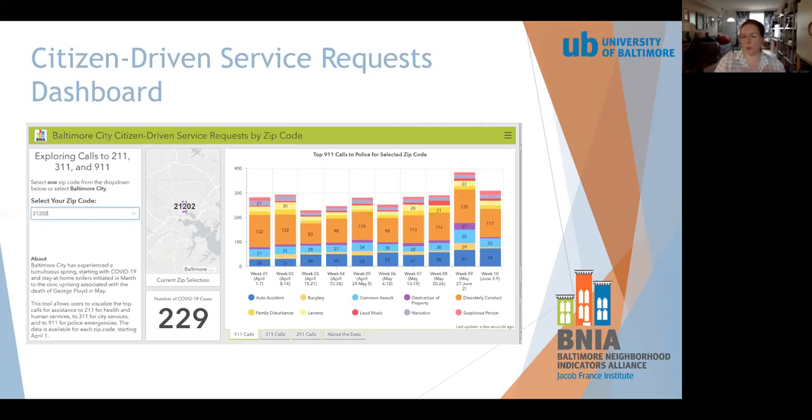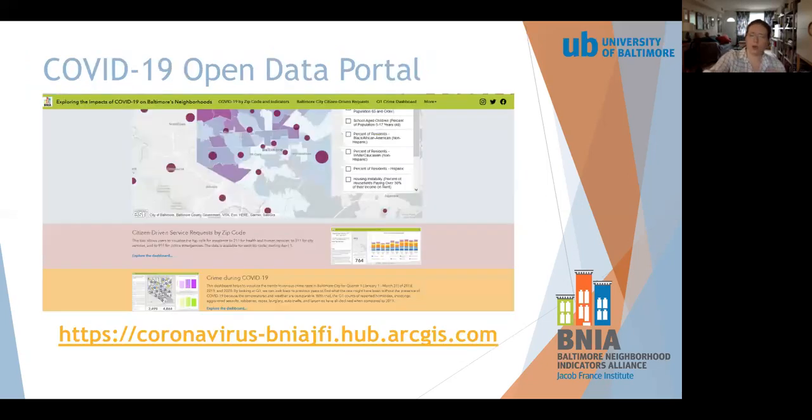So where are these calls coming in and what are their different types? And so all of these things are on our coronavirus OpenData Portal. So this is something that we host through what's called ArcGIS Online. It's a platform created by Esri. So they do a lot of the desktop mapping software, and we've been trying to take advantage of as many of the resources that they have available.